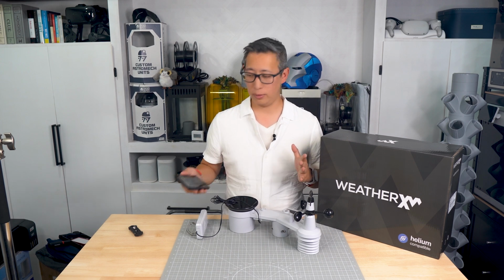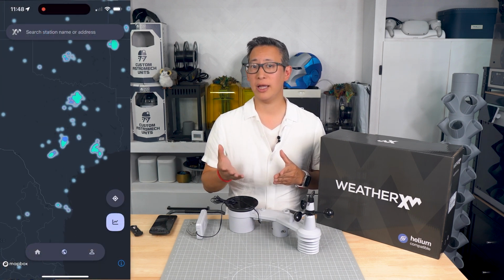Now, one thing to know, just like most of these decentralized projects, your weather station will be given a random name, which of course you can change. And you will want to make sure that you are placing it in an area or a hex that does not already have an existing station present, which could overall decrease the amount of reward that you're getting. It's also expected that over time, as the network grows, rewards are going to diminish, but I am sure that there are other reward systems that will be introduced to make up for some of that as the data is being used by other systems.